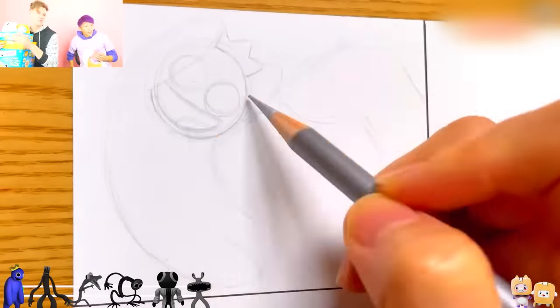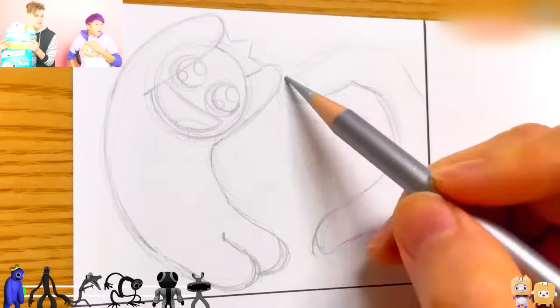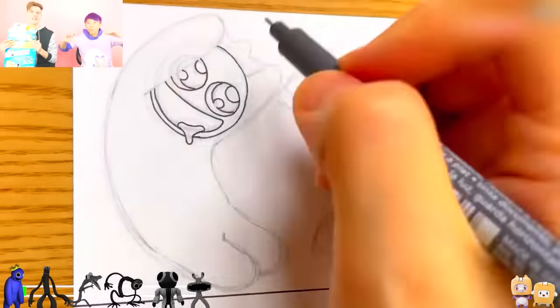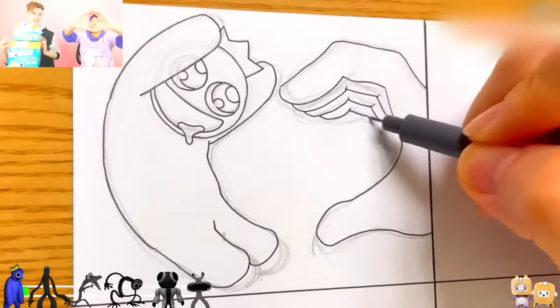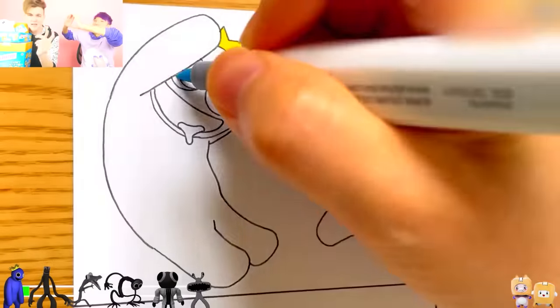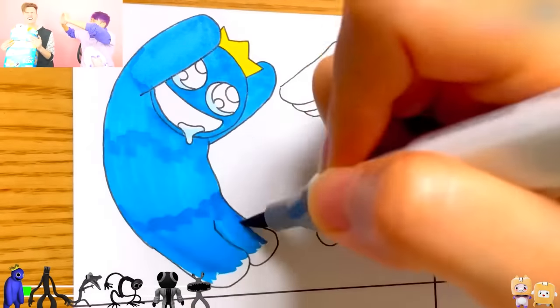And here we go, guys. We're gonna watch them make 8 insane Rainbow Friend art things. It's a heart! Yes, guys. They are making a heart out of their hand, which is so cool, guys. That's awesome. So it's gonna be like a baby Rainbow Friend blue, which is so cool.